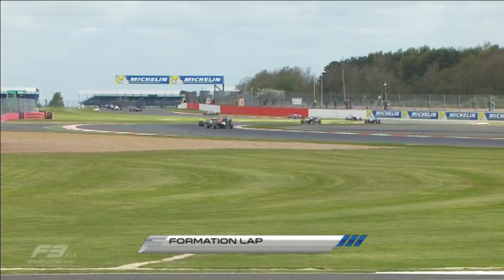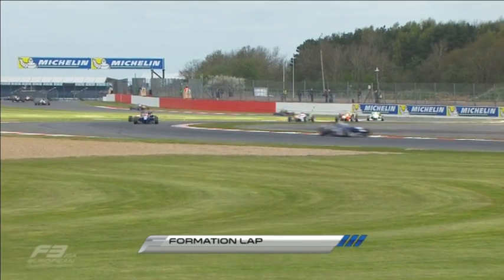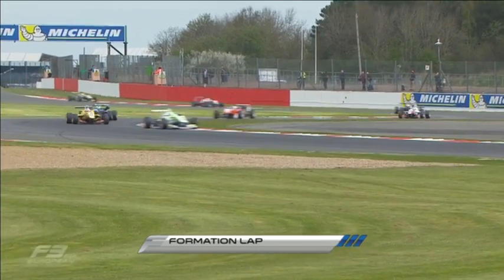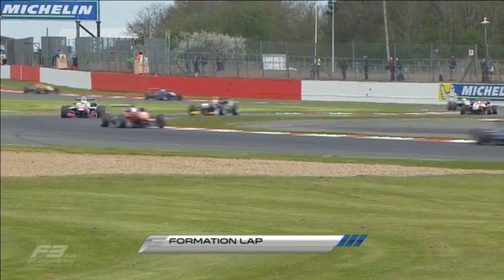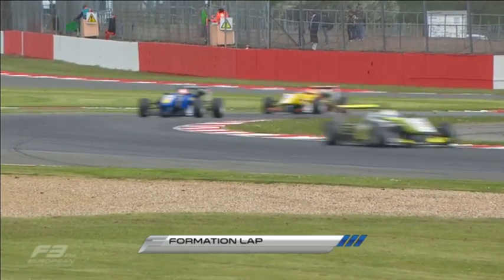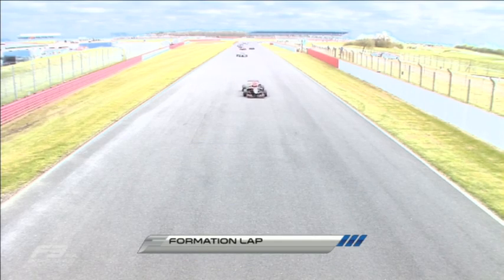And there you can see on his formation lap, Gustavo Menezes going around. He'll be lining up a little bit further down the grid, back in 18th position for Van Amersfoort Racing, whereas his teammate Max Verstappen is up in 4th place. Half a second covered the top 8 in qualifying yesterday. So expecting a cracking race here.